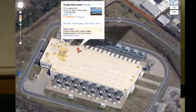And I want to take you now off to North Carolina, to one of our data centers that Google maintains. We have about a dozen data centers around the world. And I'm just going to take you inside this data center, show you a bit what it looks like, if I can get there. Here we go.